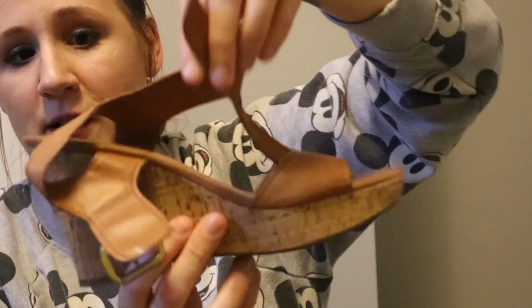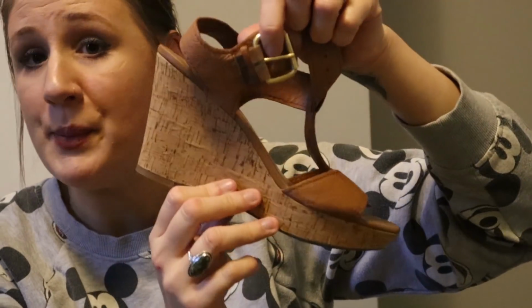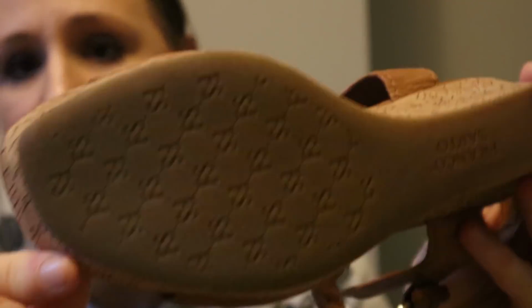It moves fairly slowly for me, but style wise I think that these are pretty on point for spring as we go into it. So they are a T-strap, a slip on with an open toe, and they're a cork wedge with a large buckle on the side, and they are all leather uppers and all that kind of stuff, and you can see on there is literally no wear on these at all.